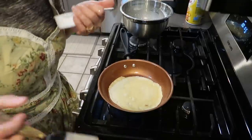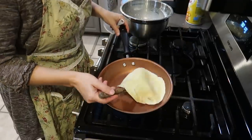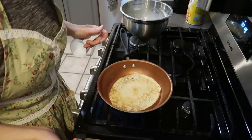All right, I left that. Sorry, I had left you like 30 seconds. I had to get another one of these because mine dropped and my hands are getting stuff on. So see how that's cooked? Flip it over. Boom. That's it, and it just cooks for a few seconds.